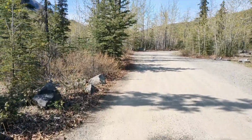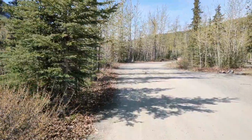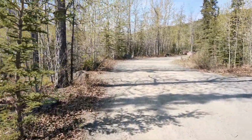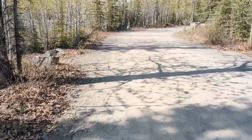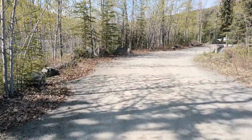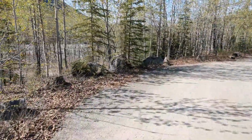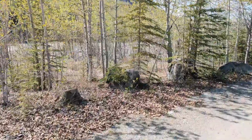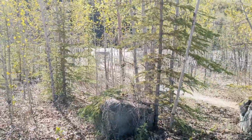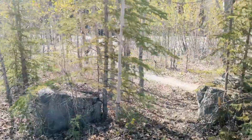Now, if you get here during the week, or just get lucky, then some of these sites right up here that we're coming on might be open, and they're right on the river. Absolutely gorgeous sites. There does seem to be a truck up here, so maybe someone's setting up for tonight. Again, I'm not going to videotape them too much. Oh, I forgot to mention there's a bench overlooking the river up here. You can see it through the trees there. Sit there and watch the river go by.